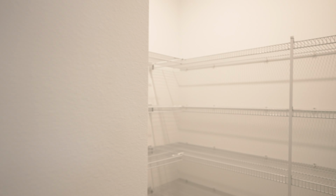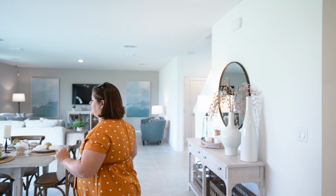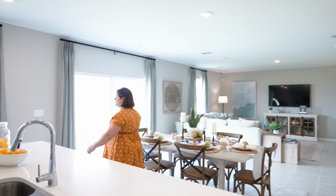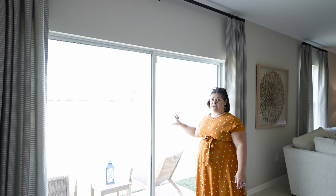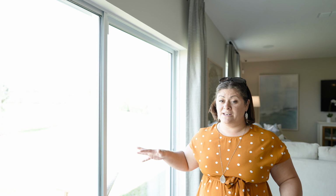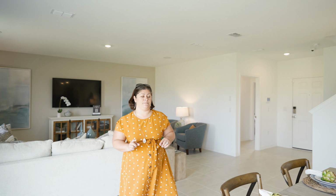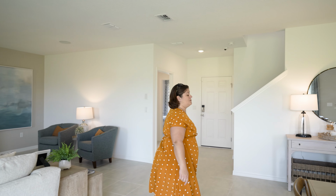You have a nice little drop zone area to have like a little mini mudroom here coming in from your garage. Now, the one little negative I'd say about this house, if you do like outdoor space, there is no covered lanai on this floor plan, but you can always add one sometime in the future. So if you really want that lanai space, maybe there might be a different floor plan for you.